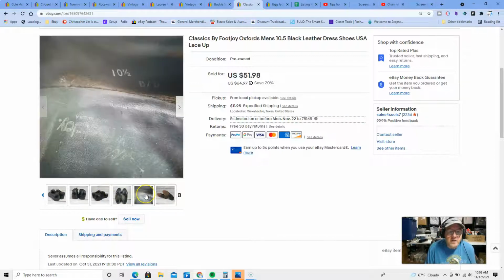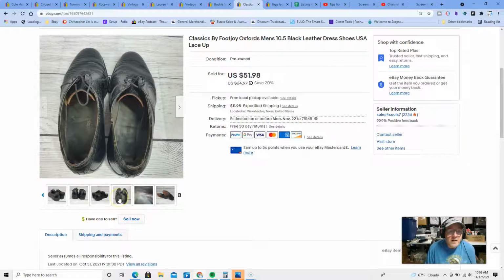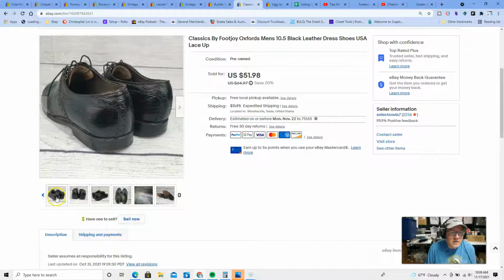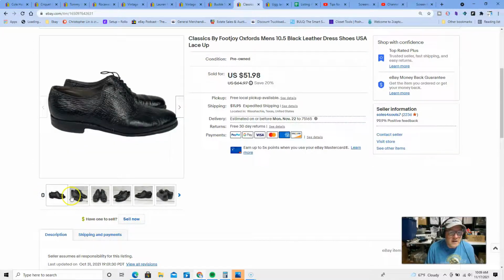These are actually, what do you call them, Oxfords or lace-up shoes, size 10.5. There you can see the made in the USA tag, and these sold for 51 and change, which is a nice flip. I think I picked these up at a thrift. I want to say I paid $6.99 plus tax, so that's a pretty good flip right there. I do like shoes along with my clothing.